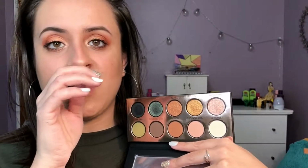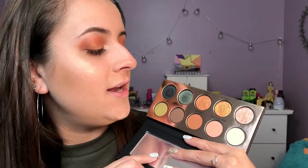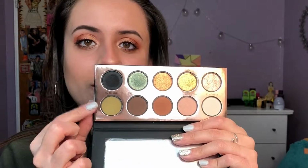The back says, "Darling, it wouldn't be a party without you." The colors, I love the colors. A lot of people were saying this is like a Dose of Colors palette, the Desi and Katie palette, the Friendcation one. The setup is very similar, but the colors aren't similar at all. But you guys probably figured I bought this for Mint Julep, this green shade right here, which is really pretty.